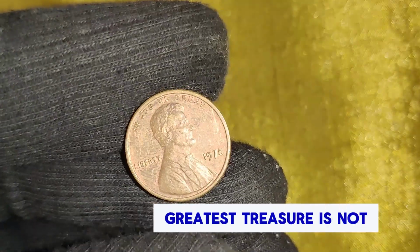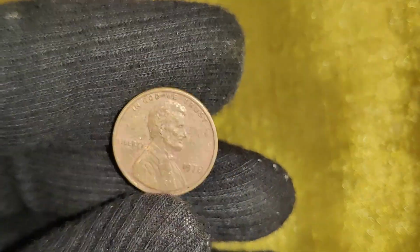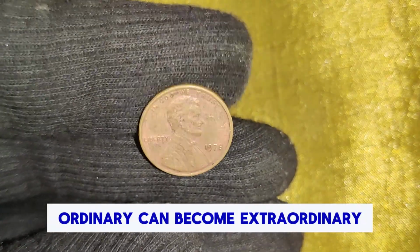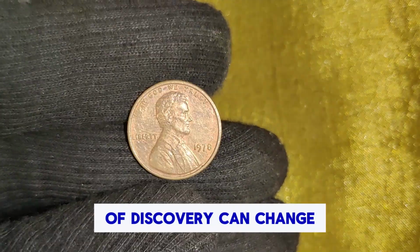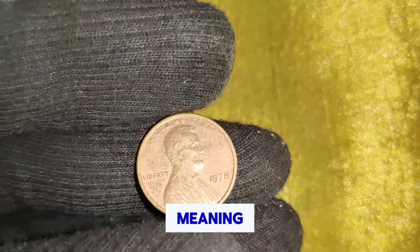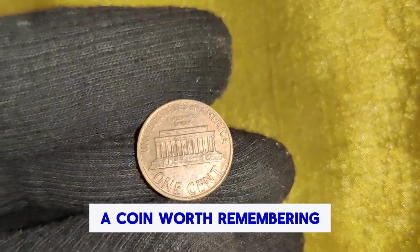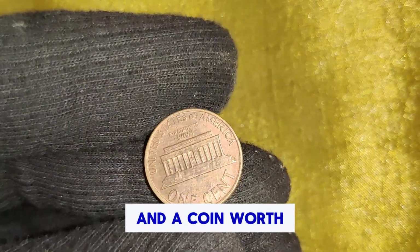In the end, the greatest treasure is not only in the coin itself but in the dream it represents. The dream that the ordinary can become extraordinary, that a single moment of discovery can change everything, and that sometimes, the smallest things in life carry the greatest meaning. And that is why the 1978 penny will always remain a coin worth remembering, a coin worth seeking, and a coin worth cherishing.